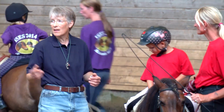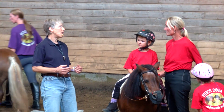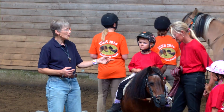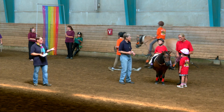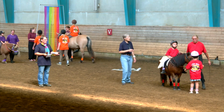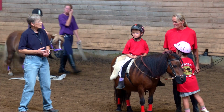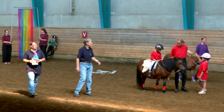So, what Mette is telling Agnes and her mother now is that we only want Agnes to trot if she is relaxed. Because what you're practicing, you're getting better at. So if Agnes is practicing tense trotting, she will be better at tense trotting, and that's not what we want. We want her to be better at relaxed trotting. It's easier for her, it's more comfortable for the pony. So, she can only take as many steps in the trot as she can keep relaxed. And that's what we want her to have a look at. Good.